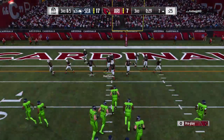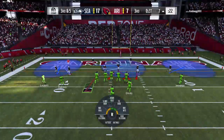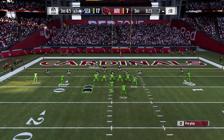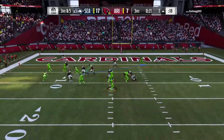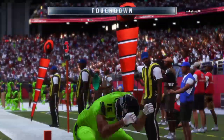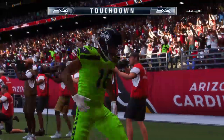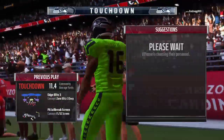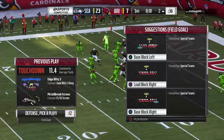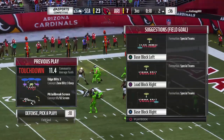In need of a conversion on 3rd down. They had the big play to start the drive. Not much sense. Throwing is Wilson. That's complete right around the 8. And he is in for the Seattle touchdown. Making a hat trick for Russell Wilson. 3 touchdown passes now. And the Seahawks add on to their lead.